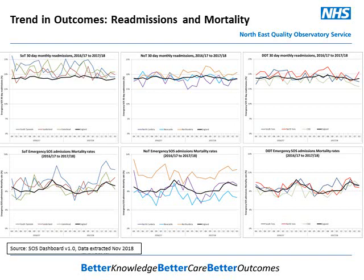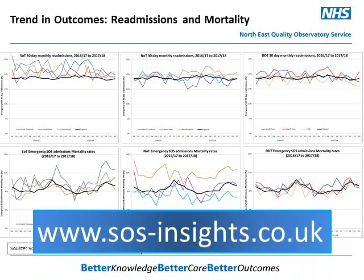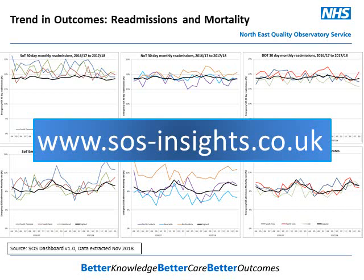I'd really encourage you to go and have a look at the dashboard for yourself. There's lots of supporting material alongside it, and you don't want to think about this in isolation. It's part of a wider picture. The website provides you with lots of supporting narrative and further materials.